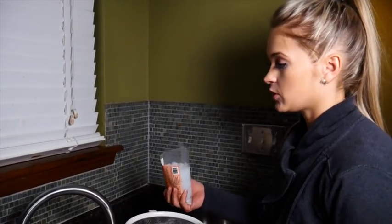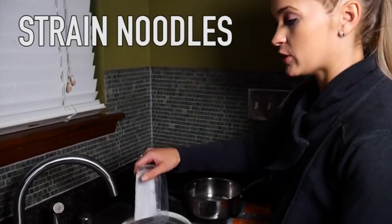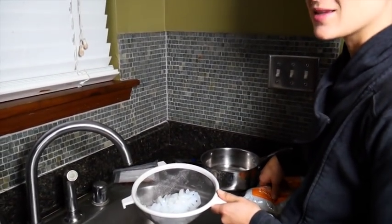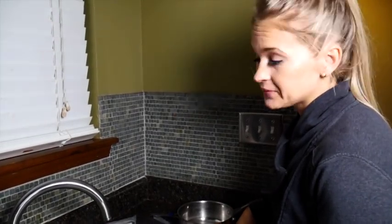Alright, so the first thing we're going to do is strain these out and rinse them, because these Miracle Noodles have a funky smell.